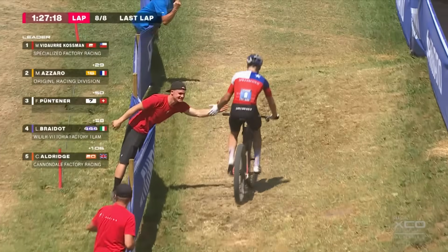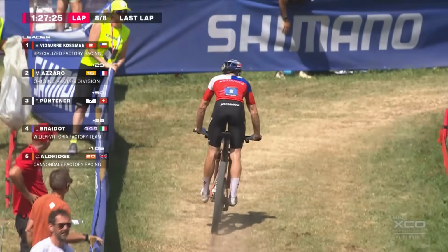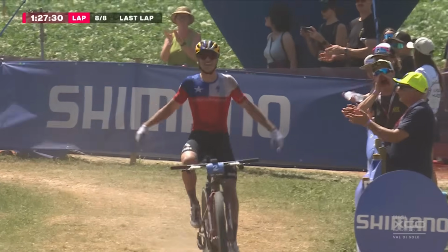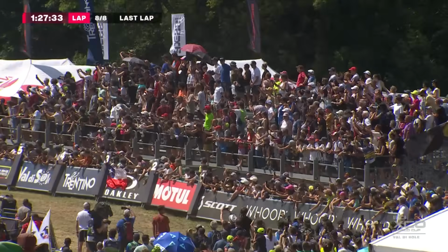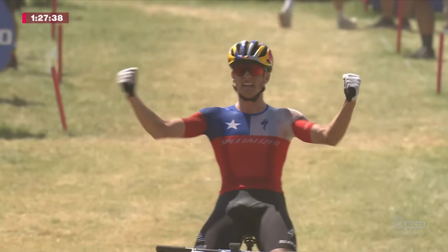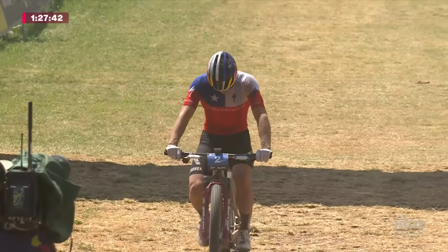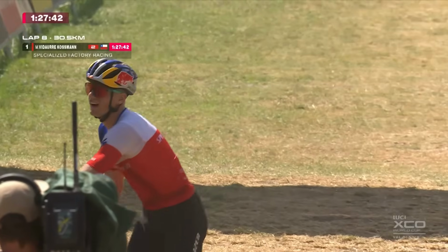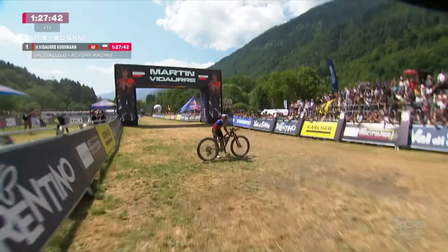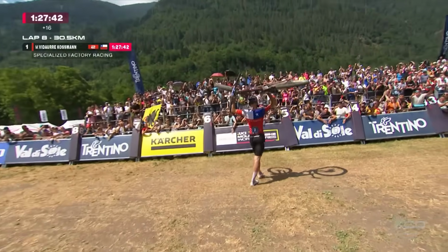Here he comes, Martin Vidari celebrates with the team and heads for home. This is the dawning of a new age of cross-country racing. Chile has a new hero. Vidari victorious in Val di Sole. What a result from Martin Vidari. For the first time today in the booth, we are speechless. Martin Vidari gets it done for Specialized Factory Racing. What a result from one of the big stars of this sport.